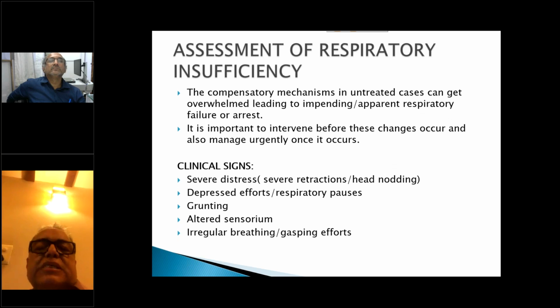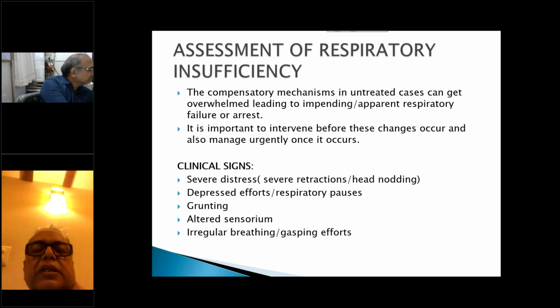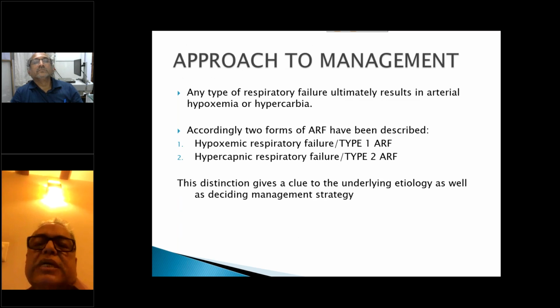So respiratory insufficiency we can see in patients with severe distress. They can be depressed. They can be neurologically altered, altered sensorium may be there. They can have grunting, and irregular or gasping type of effort. So our endeavor should be to recognize these patients in the early stage, in the tachypnea stage, and before they go into the gasping stage.